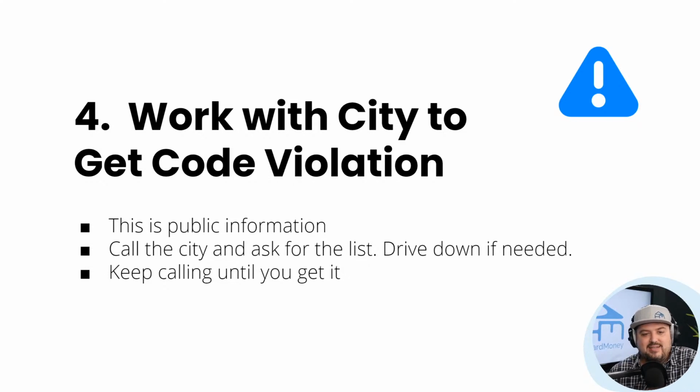This could mean the grass is too high. This could mean that there's a broken down car. This could mean that the parking strip hasn't been cut, or it needs to have grass, or it needs to have a rock. There's something about the property that has had a complaint, or a city zoning or code violation officer has driven by and it doesn't meet the code or the requirements for that specific city, and a change needs to happen. And if they don't make the change, the city starts fining them.